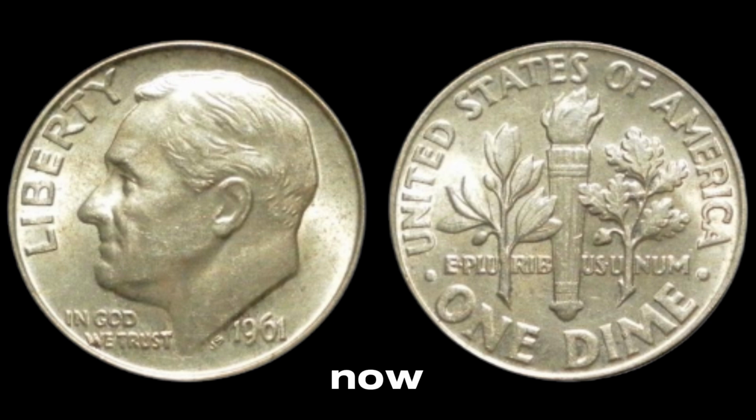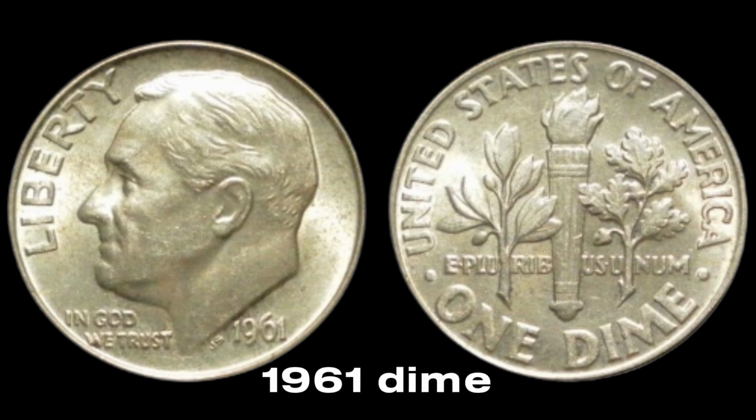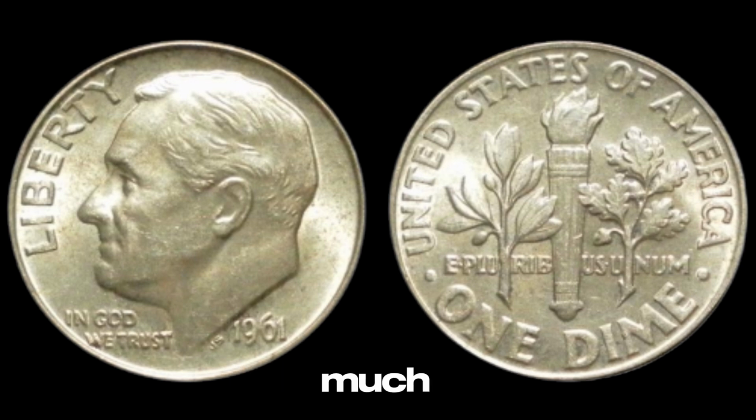Now, let's talk about how you can identify a high-value 1961 dime. First, examine the coin for any signs of wear. If it looks like it's been through a lot, it's probably not worth much. But if it looks as though it was recently minted, it could be a winner.